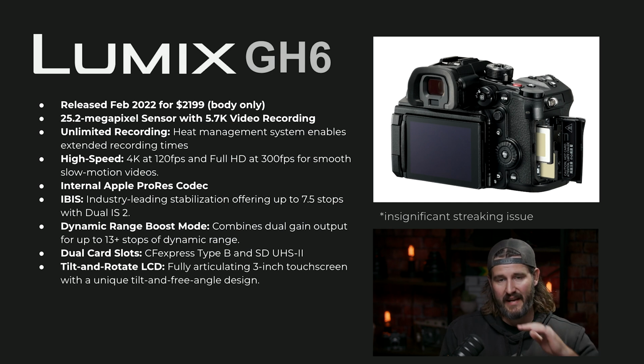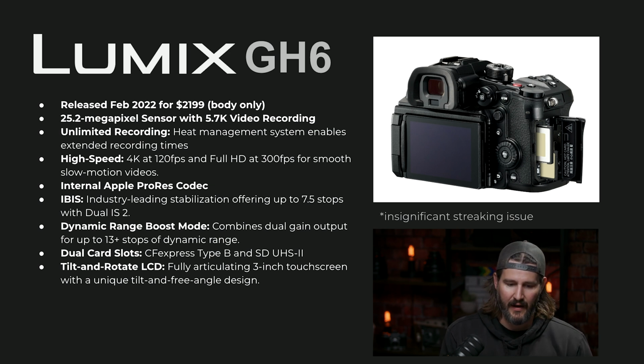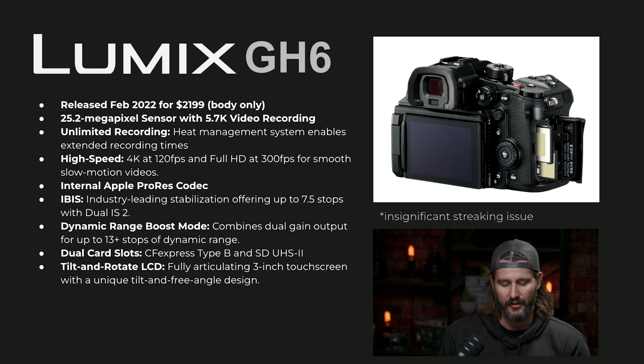And we've taken the articulating LCD screen and we've expanded it to a tilt and rotate LCD screen. So where you can see that fan on the image, that screen actually flips up and it tilts out. So we get more articulation out of this thing with a very unique tilt and kind of free angle design, which is very cool. And I really like that the screen can just flip up when you're looking straight down at it. It's very nice if it's on a tripod or if it's handheld and you're just looking straight down, or it can still flip to the side and flip around if you want to film yourself.